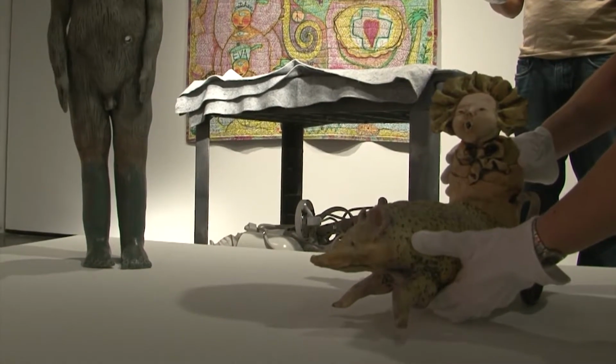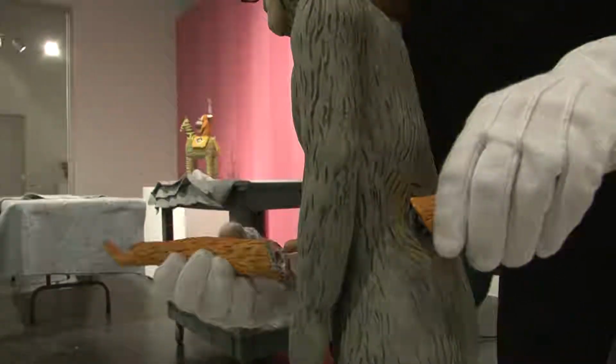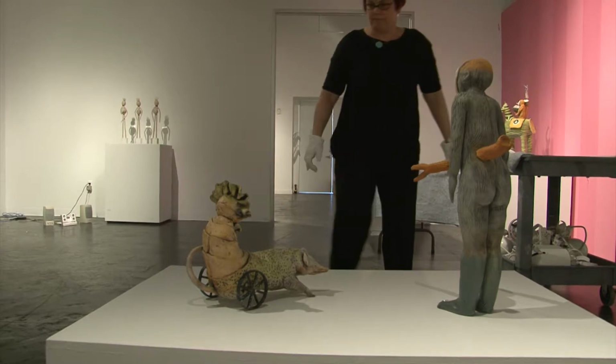So I like to have all the artwork out in the gallery on tables, and then I sit around it and walk around it and just see what works well with each other and plays with each other.